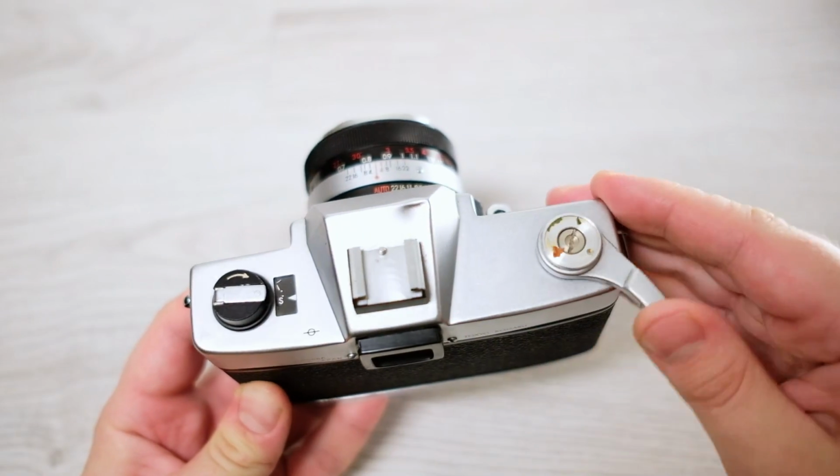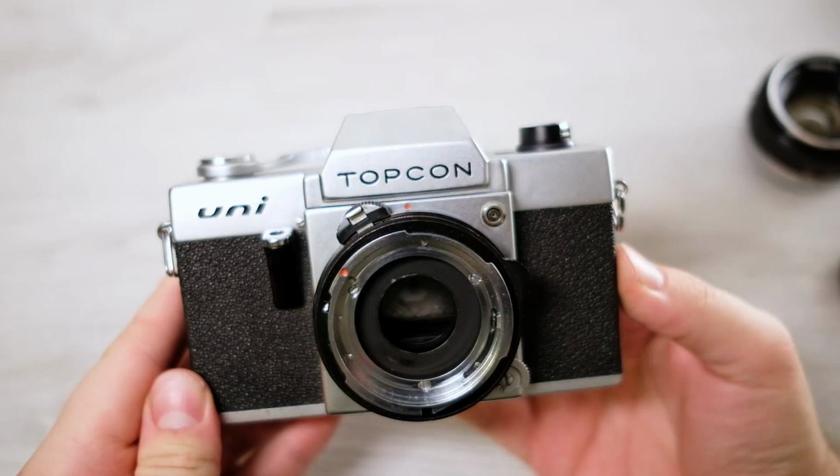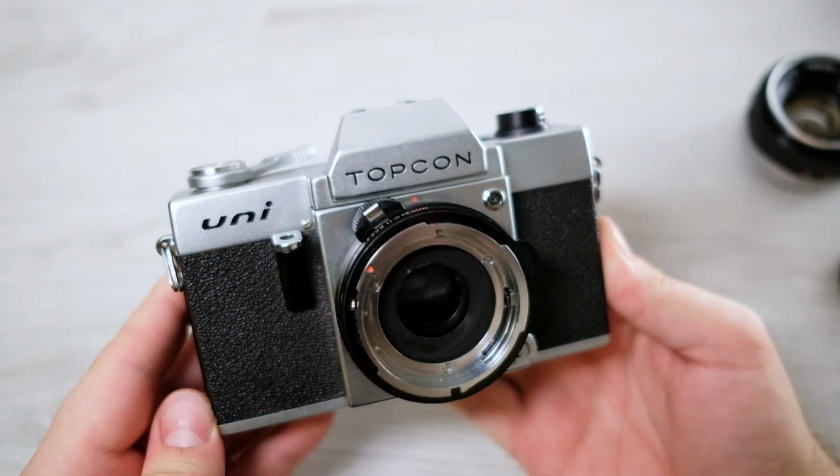I didn't even get through a whole roll before the camera jammed. So it was not such a good deal after all as I had thought. Although, the reason why the camera broke is actually my fault. Because it's a camera from the 60s, and especially a camera with leaf shutter needs a lot of maintenance, because the lubrication gets sticky over time, and it can cause all sorts of disruptions in your image making.